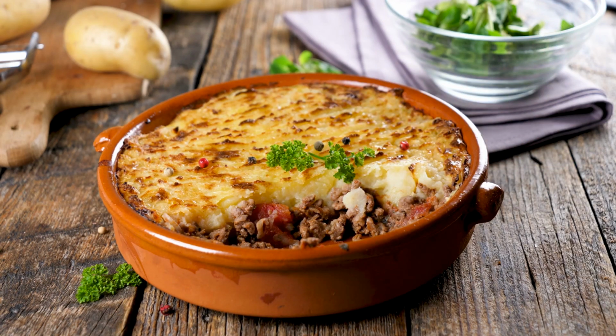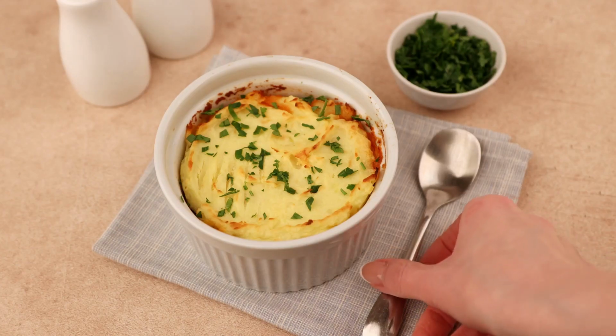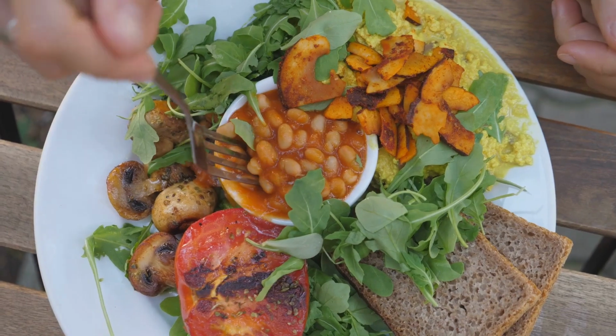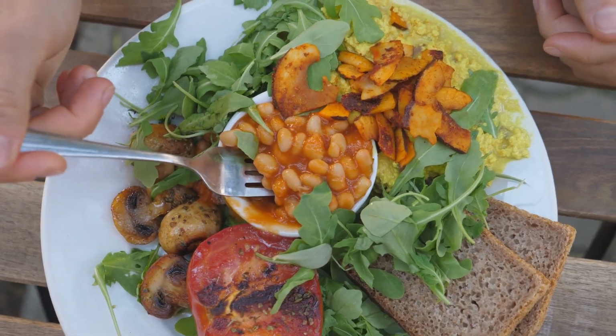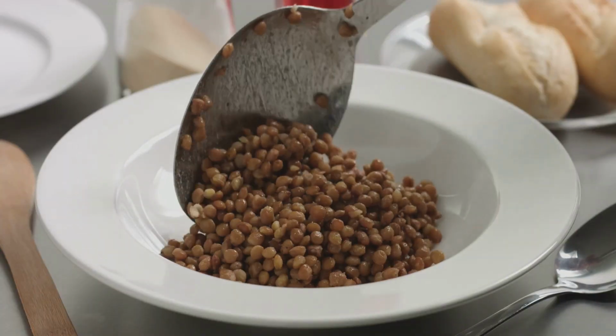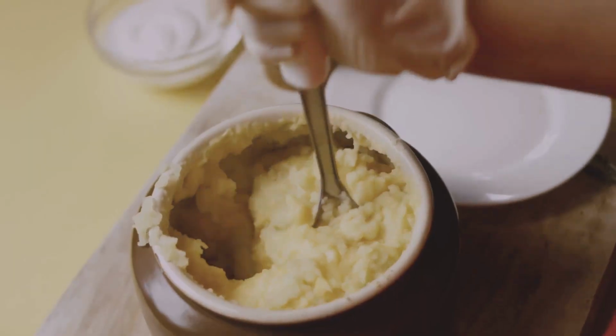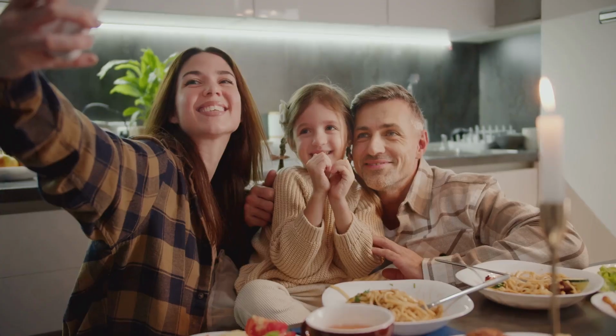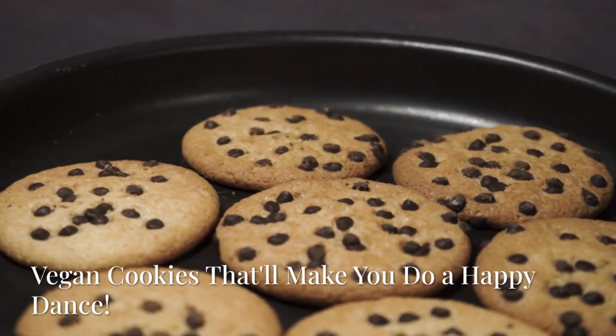Chapter 4. Shepherd's pie, but make it vegan. Let's get cozy with a hearty and comforting vegan shepherd's pie. This dish is packed with flavor, nutrients, and all the good stuff that'll make your soul sing. We're gonna use lentils and mushrooms for a hearty base, top it with a creamy mashed potato crust, and bake it to golden perfection. This shepherd's pie is so good it'll make you want to call your mama.